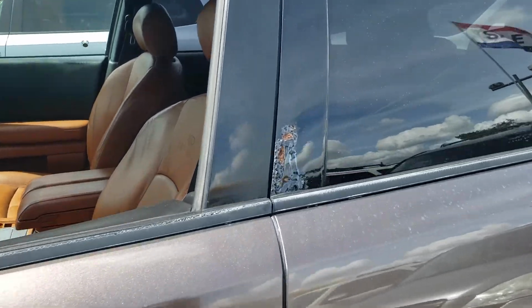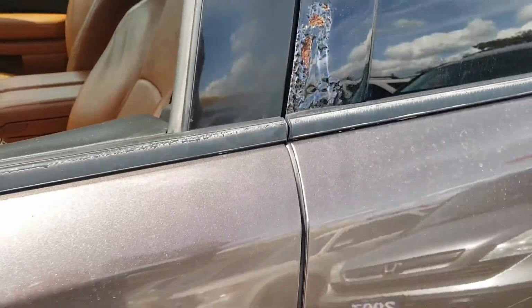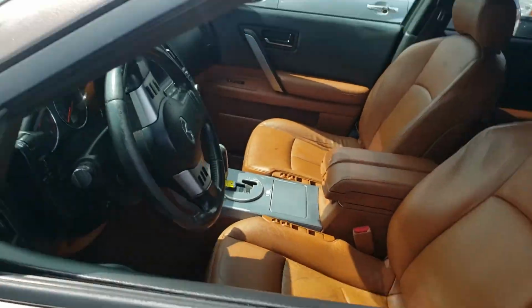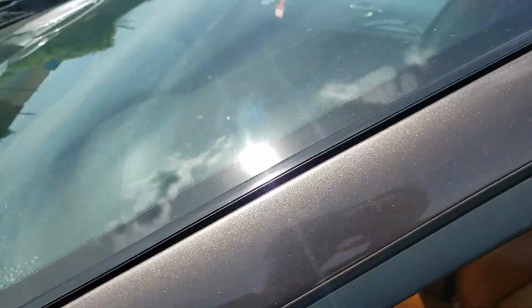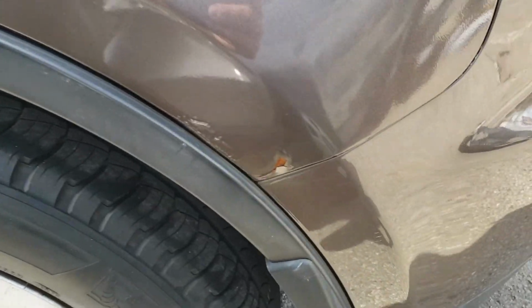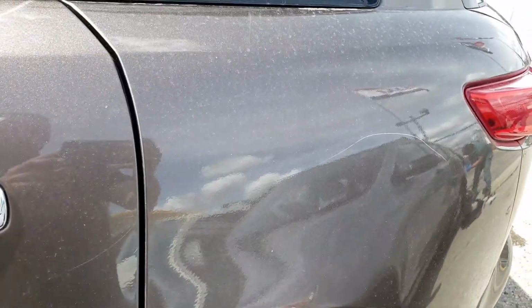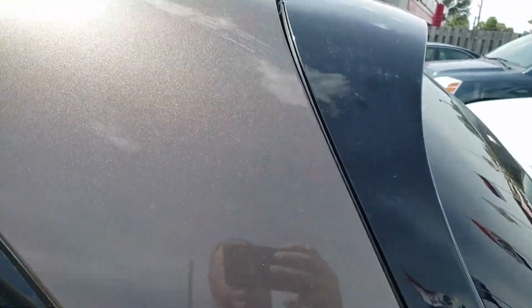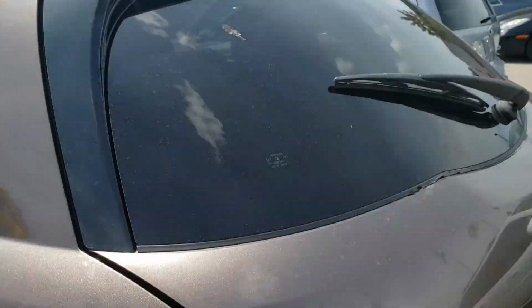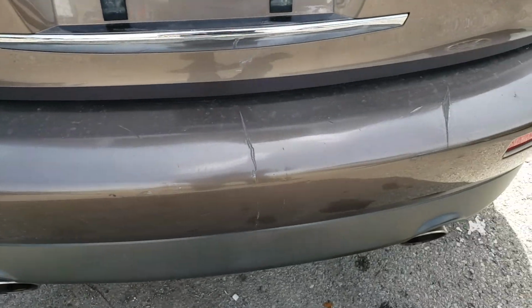You can see some rust on the B pillar here, some damage on the blacked out trim, some of the rubbers starting to rot, things like that. There is a rust spot here on the driver's side quarter panel, along with a scratch there. Again, there's a couple of bumps and bruises throughout.